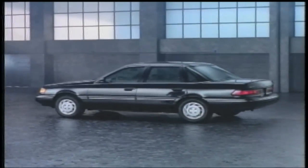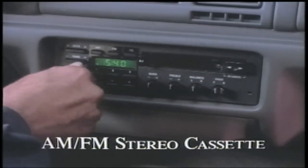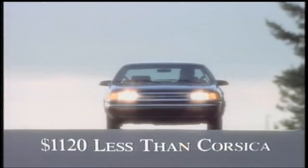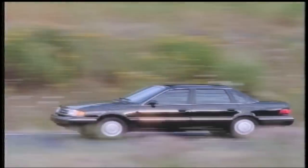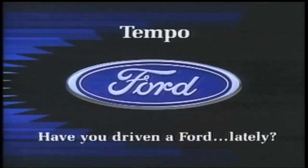Ford Tempo is designed to put quality right at your fingertips, along with a number of other things. And as you can see, its value is also well within your reach. Ford Tempo. Who says you have to be well-to-do to do it well? Have you driven?